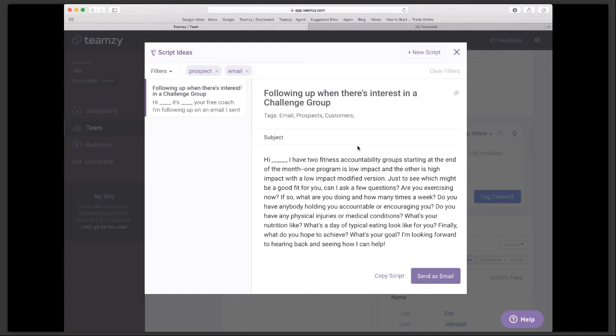You can actually save your templated emails in Teamzy and then quickly send those out without really having to reinvent an email, merge the name, do all of this. Teamzy is going to allow you to do it right from their profile. So doing my connects is that much more simple.